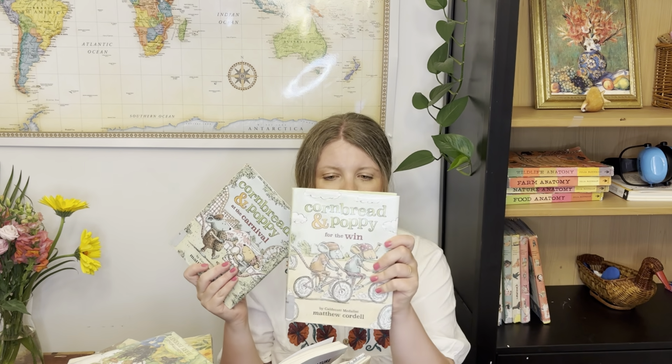But then I have some more books that I've displayed here for her, and she has another basket of books in her room that she reads through. But Poppleton, it's pretty simple, but it's a favorite. They both love it. Poppleton in the Summer, Poppleton Has Fun. These books are really sweet. They're called Cornbread and Poppy, and it's a whole series. So this one is Cornbread and Poppy at the Carnival, Cornbread and Poppy for the Win.